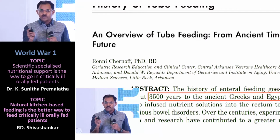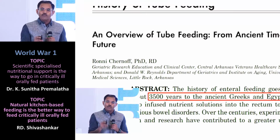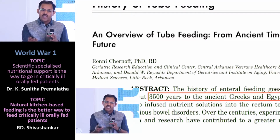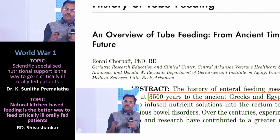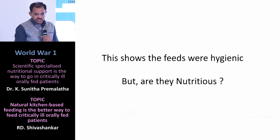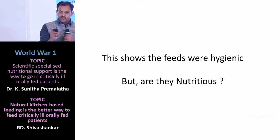3,500 years back, even they practiced enteral nutrition and they gave the home feeds only. And we really don't have data on how many patients died because of the home feeds fed to the patients. We don't know. But we cannot claim that because of the food served from the kitchen, the patient did die. Okay. This shows the feeds were hygienic, but are they nutritious? Let me try to answer this question as well.